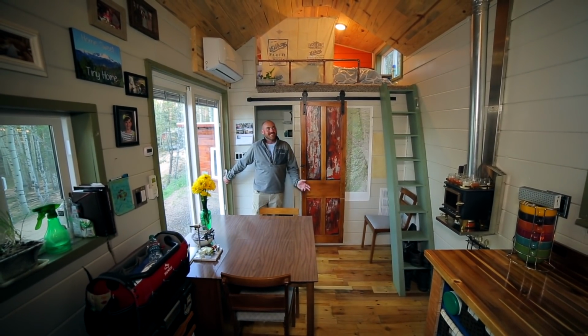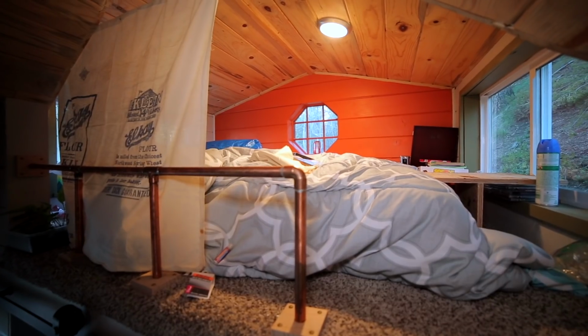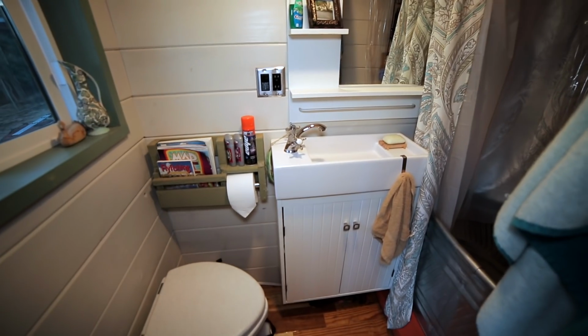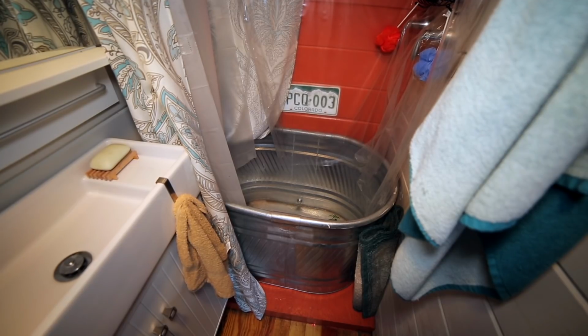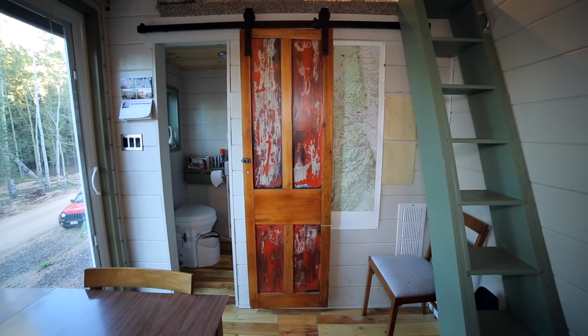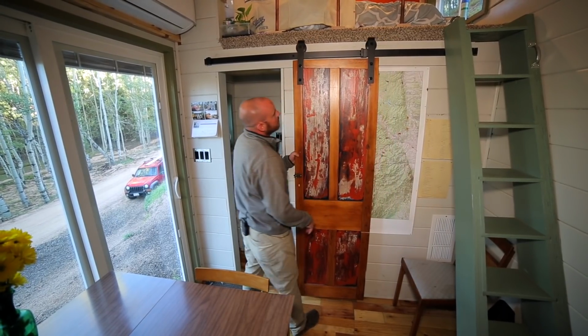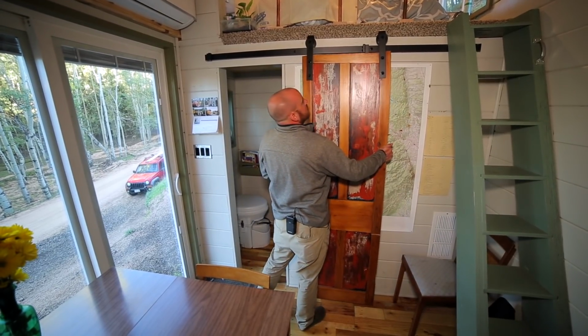So this is my place. I stay here with my daughter part-time. Over here we have her loft and a bathroom. In the bathroom I have a horse trough shower, and it's heated with an instantaneous water heater in my utility closet over here. I have a reclaimed door that I finished off, and when it's just me, I usually keep it open, but I can close it for privacy.